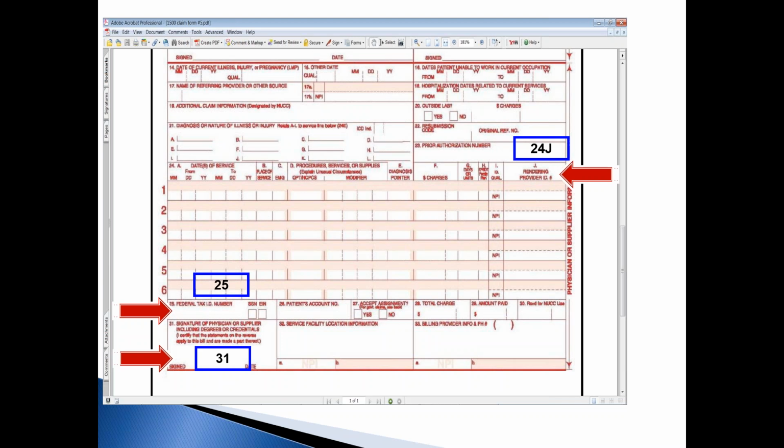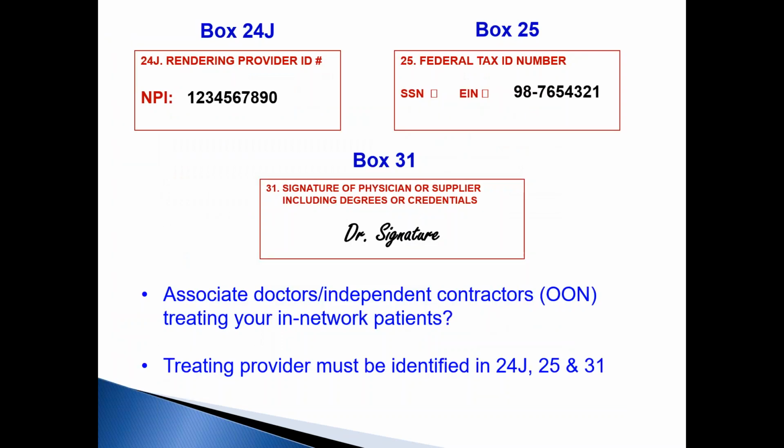Vice versa. The owner of the practice is out of network and wants to bill out of network because you get paid more in certain situations, but wants more new patients, so hires associate doctors that are in network. So now patients are coming in because they see that the associate doctors are in network, and then the patient is being billed with the owner who's out of network. Careful, make sure 24J, 25, and 31 make sense.